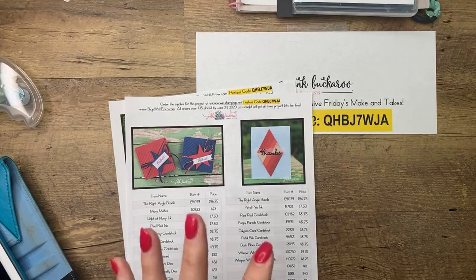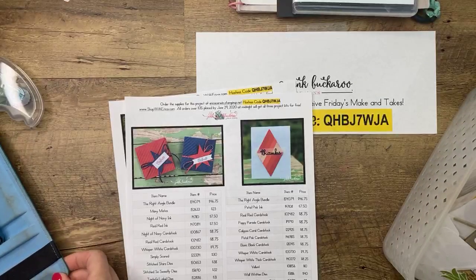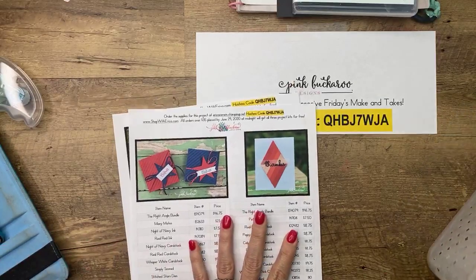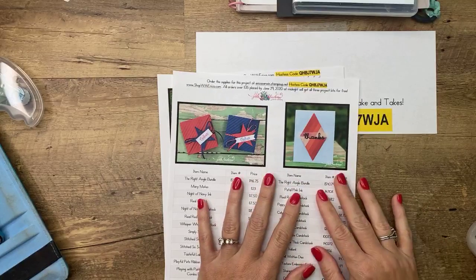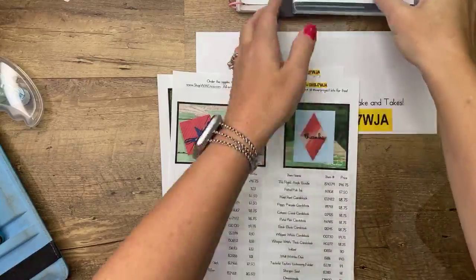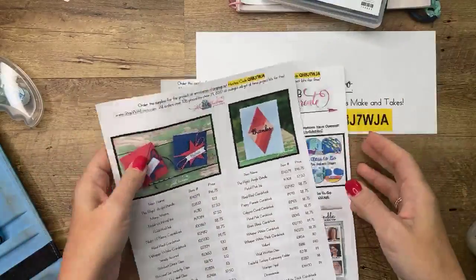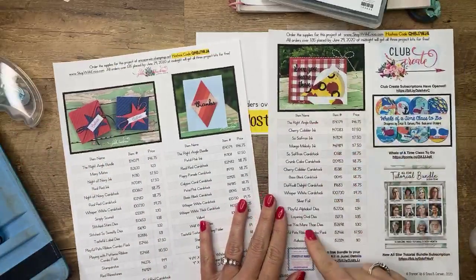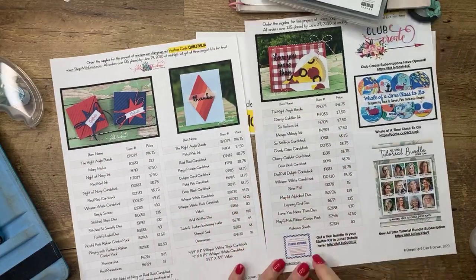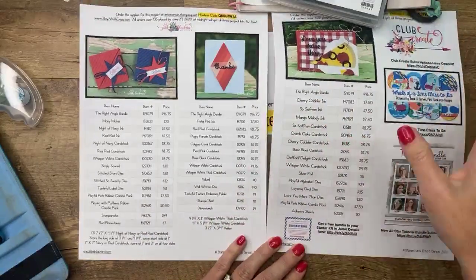If you've never joined us for Facebook Friday before, welcome. Glad you're here. This week, we're doing the right triangle. I hate that name. It should be something else. Anyway, the right triangle bundle. I always pick one product, do three projects with it, and I type up this PDF for you. It has all the products that I'm going to use, as well as down here measurements that you need if you need measurements on any of them.